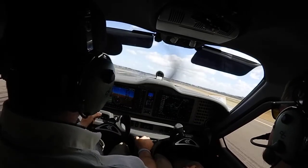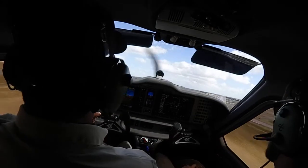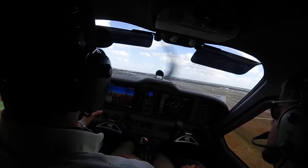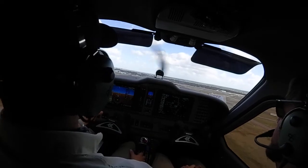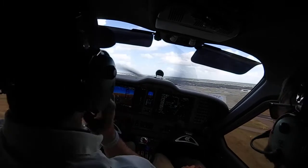180 Kilo Sierra, join the left downwind, runway 10, report midfield, start your descent at pattern altitude, and fly southwestbound for now, heading 240, have a 737 departing northbound. Report midfield, left downwind, runway 10, fly heading 240, descending to pattern altitude, 180 Kilo Sierra. 91 Kilo Sierra, extend downwind, I'll call your base. Extend downwind, will call base, 91 Kilo Sierra.